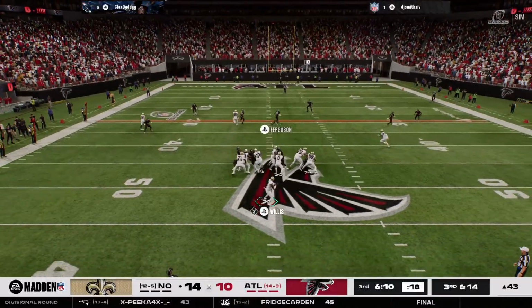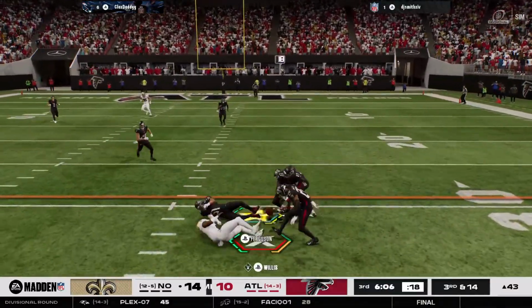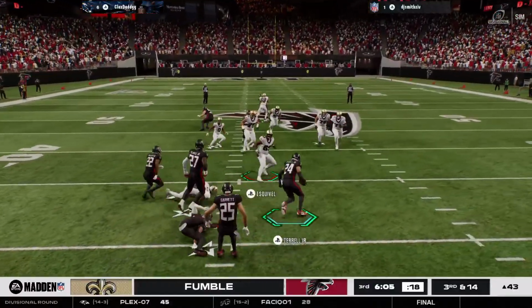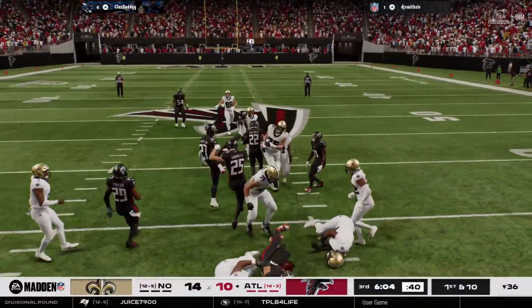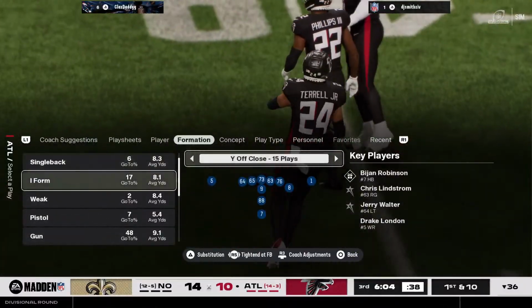Back to throw, Willis. Now he's going to step up and run. Willis takes a hit and the ball is free. And the Falcons grab it. And he's able to take this one back to the 36-yard line.